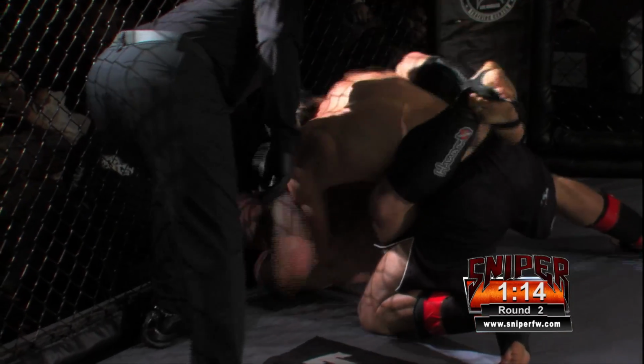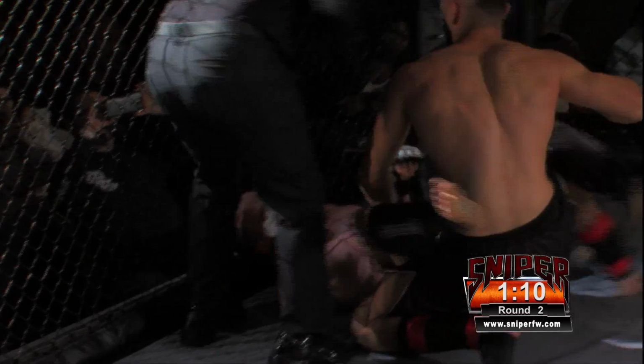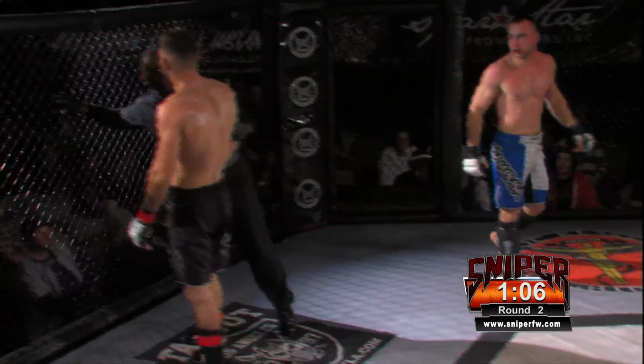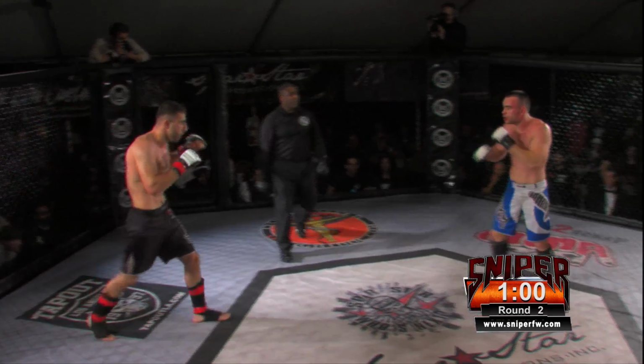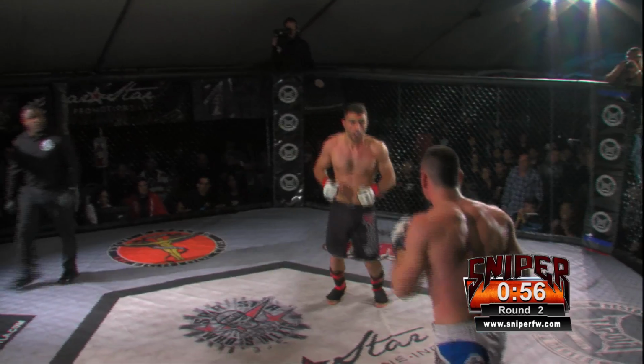I give it to Mateusz. Even though he's getting bombarded with punches, he's still able to throw up the armbar or the triangle. He's grabbing the fence for leverage. The ref stands them up, which is lucky for Grudziaz. He was in trouble there, eating some pretty big shots.